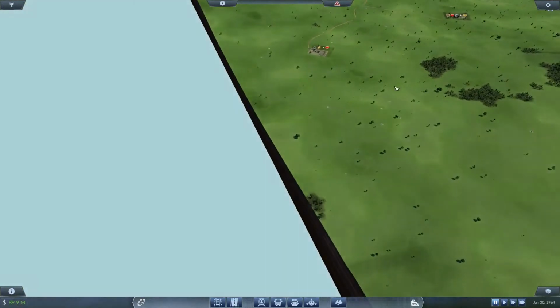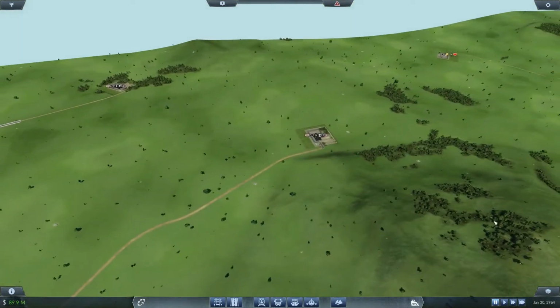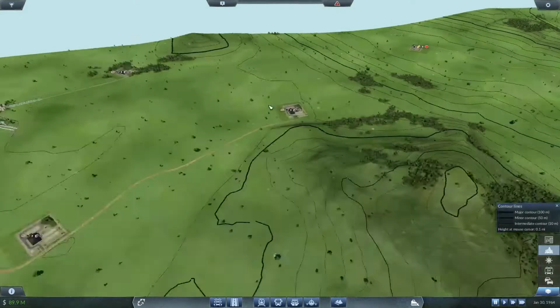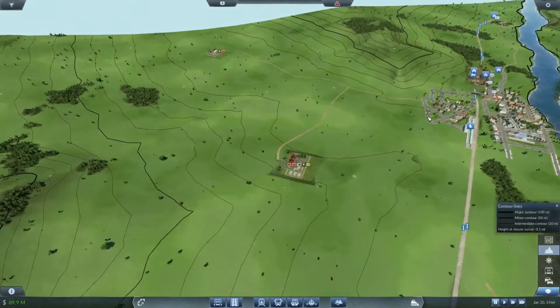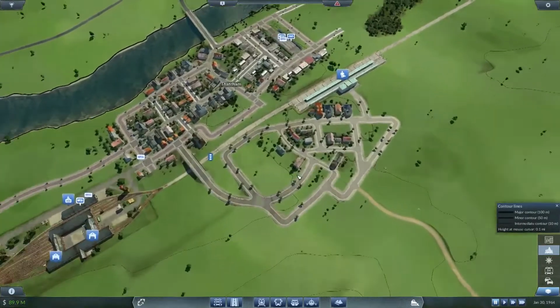which is where is it? It's up here somewhere. There it is. If we look at the contours, we've got a biggish hill in the way and a couple of industrial sites, so it's going to have to sort of turn around here. And I want it to come in that way. I could come in on the other side, actually.